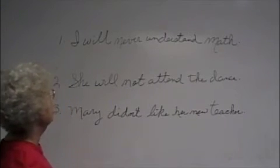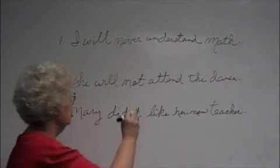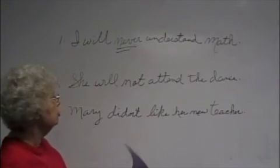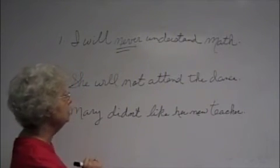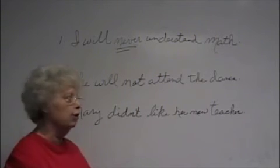The first one says, I will never understand math. Well, you'll notice never is your negative word. It changes the whole thing, because if you left out never, you would be saying, I will understand. Never makes it a negative statement. So never is an adverb, and it describes will understand, which is your verb.